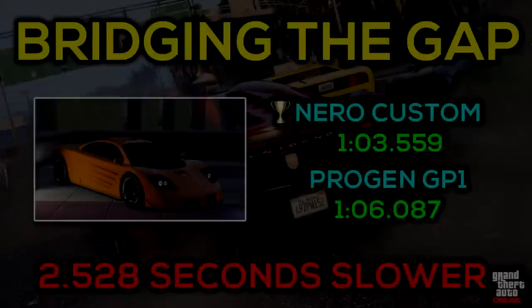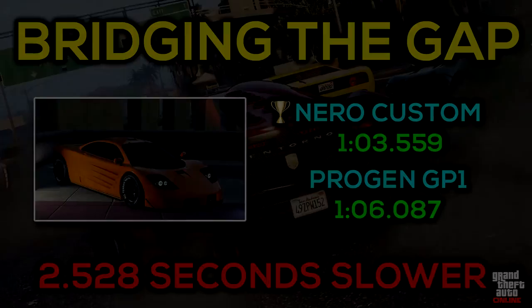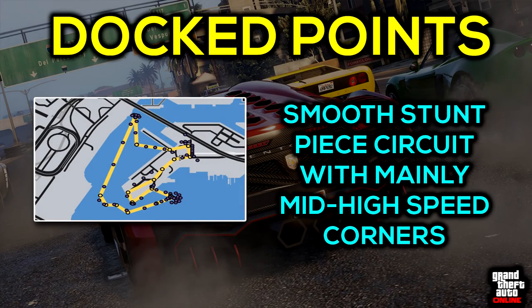However, in terms of the time that it gets, it gets a 106, which is 2.5 seconds slower than the Nero Custom, which is the fastest vehicle I've taken around this track so far. So it's significantly slower. It cannot compete with these top supercars around that sort of circuit.